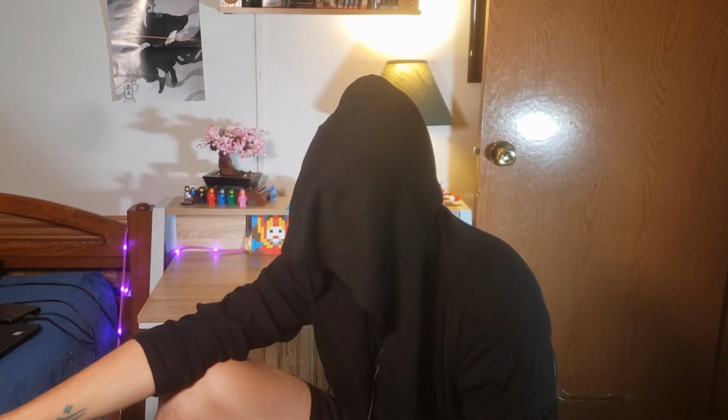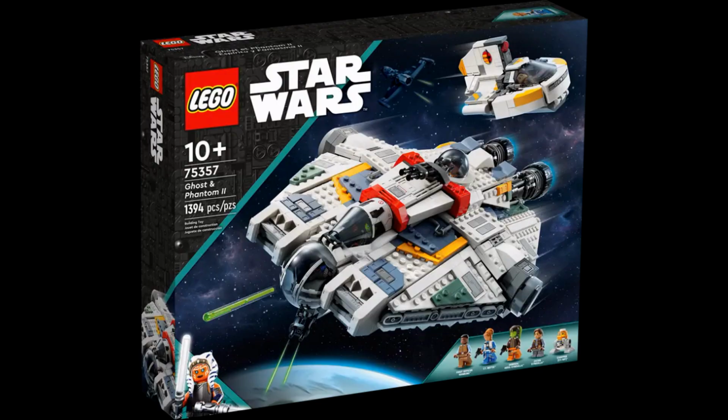The Ghost has obviously been highly demanded for so long. It's so expensive on BrickLink right now and eBay. So they did a really good job recreating that. I think it does look nicer on the outside. It could use a little more interior room.